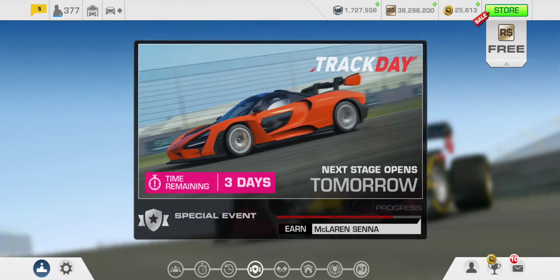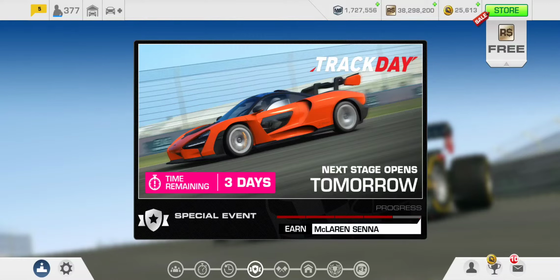Another gold down. That leaves us with one final goal for tomorrow, the final day. So stay tuned for the grand conclusion of track day, McLaren Senna edition.